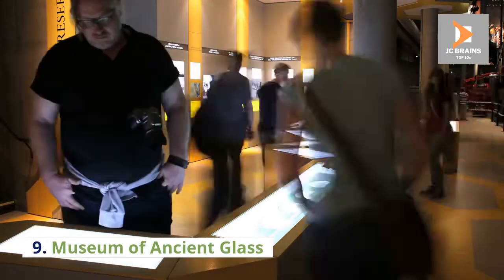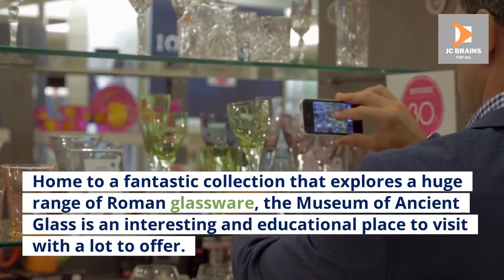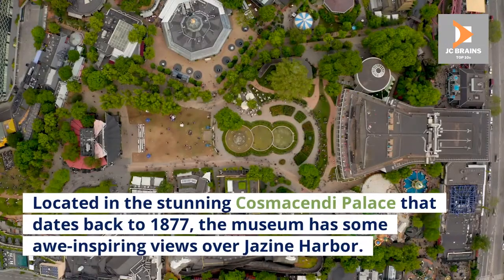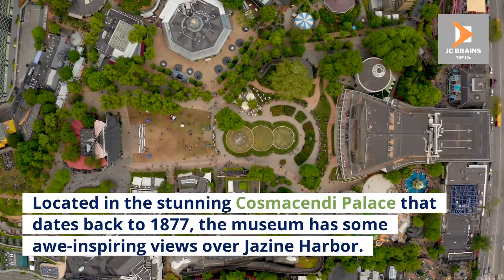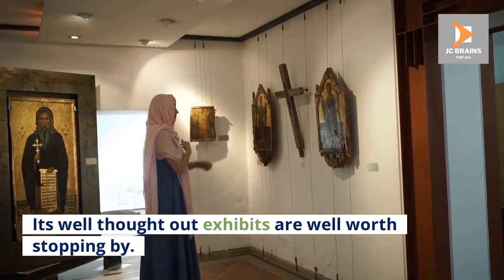9. Museum of Ancient Glass. Home to a fantastic collection that explores a huge range of Roman glassware, the Museum of Ancient Glass is an interesting and educational place to visit with a lot to offer. Located in the stunning Cosmacendi Palace that dates back to 1877, the museum has some awe-inspiring views over Jazine Harbor. Its well-thought-out exhibits are well worth stopping by.